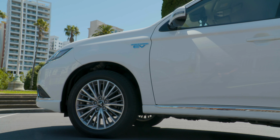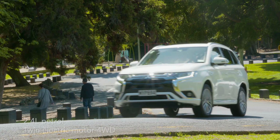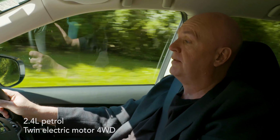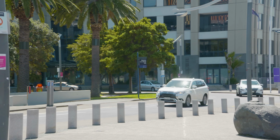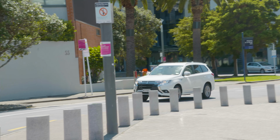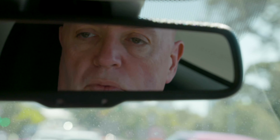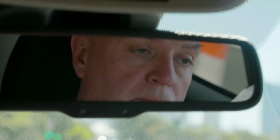The PHEV Outlander has had an upgrade to the engine. What was a 2-litre power plant is now a 2.4-litre power plant, which is actually Mitsubishi's signature engine anyway. So that's not necessarily a bad thing. Now, that 2.4-litre engine, of course, gives you a little bit more displacement. It also gives you a little bit more oomph when it comes to power and torque. So for power, we're looking at about 94 kilowatts or thereabouts, and in terms of newton meters, a nice easy to remember figure, 199 newton meters of torque.